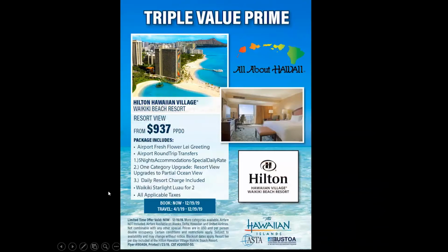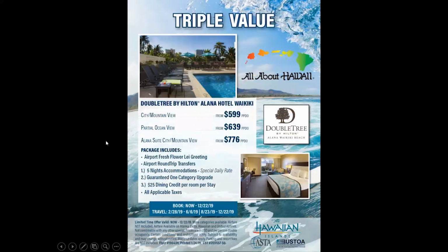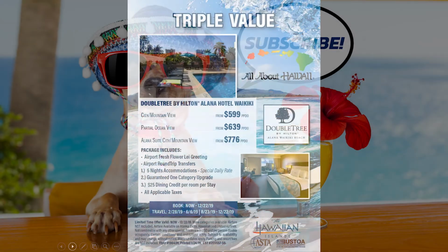You get a category upgrade. The resort charge is included, and the luau is also included. So a really, really good deal. And we also have one at the DoubleTree too. As you can see, both great deals there. With that, we're going.